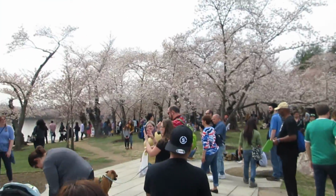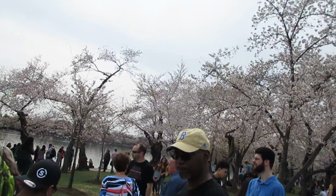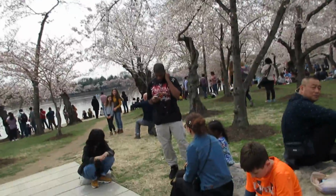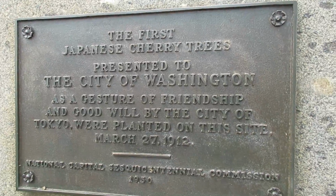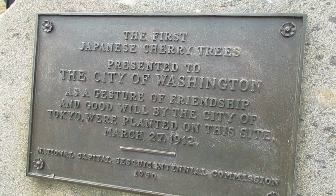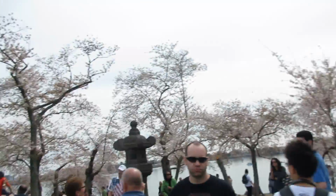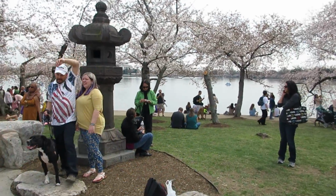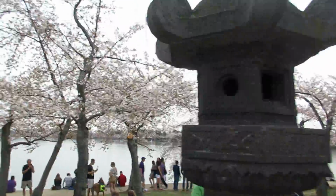Now here we will find the commemorative plaque on the stone. And it reads here, the first Japanese cherry trees presented to the city of Washington as a suggestion of friendship on March 27th of 1912. Now before we see those two trees, we will take a look at the Japanese stone lantern. And that is lit every year by the Japanese princess.